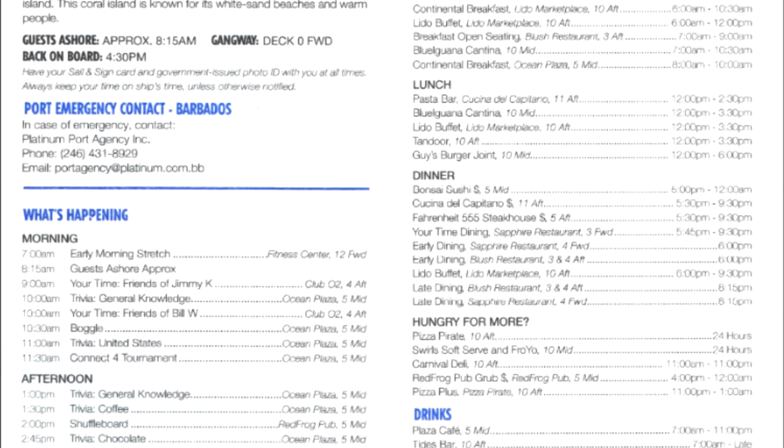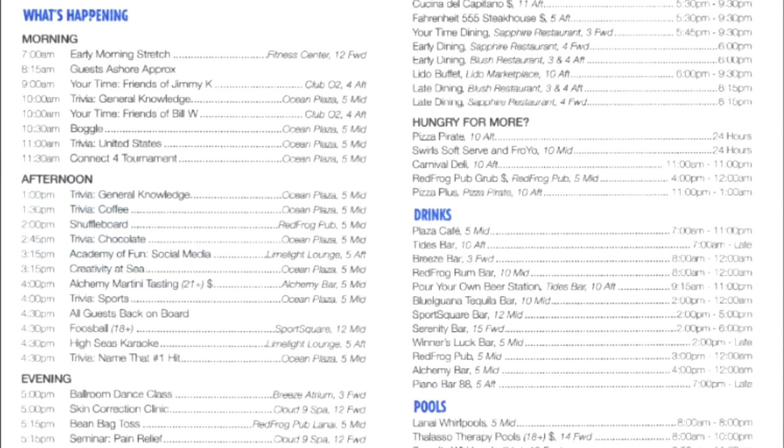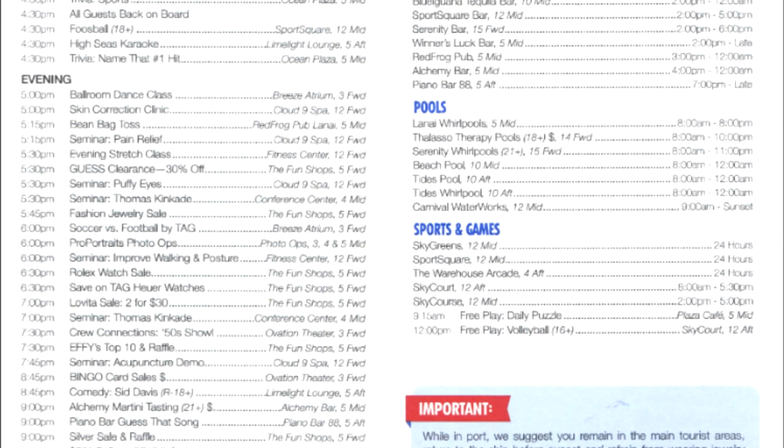Day 10 we were in Barbados. We had standard morning trivia and games, ballroom classes, piano bar, Name That Song. That was the evening we had the 1950s crew show, and Quest was that evening.